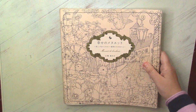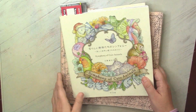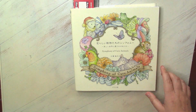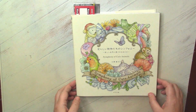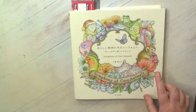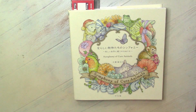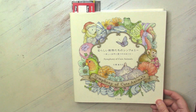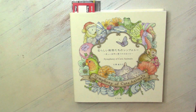And finally, we are moving to Symphony. If we talk about pictures, that's definitely my favorite among the books of K. Egusa. But I still struggle with paper. I was surprised to discover that even if it's also a Japanese edition, I can't blend my Prismacolor pencils here as smoothly as I do in Menuet or Rhapsody. Something feels slightly different. But Polychromos pencils also don't want to blend very well. So I still can't decide which is my main media here.